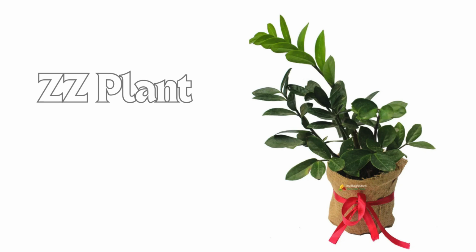ZZ plant. If you want to bring positive energy and a good feeling to your loved ones, the ZZ plant is an excellent choice. This evergreen plant is perfect for offices, hotels, universities, and apartments. It thrives in low light and requires minimal watering, making it an easy care option for any environment. The beauty of the ZZ plant depends on the shape of its stems and the type of pot used. In southern regions, people with refined taste often present this plant as a gift in woven baskets made from palm leaves, adding a traditional and artistic touch.